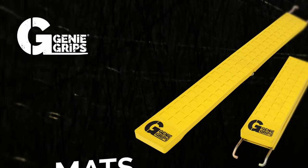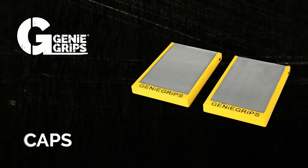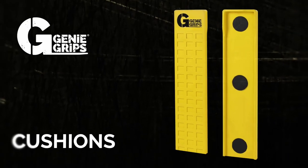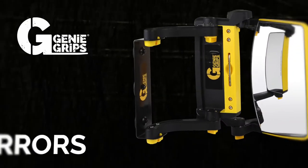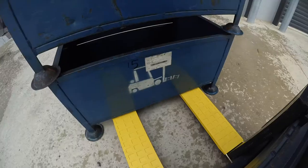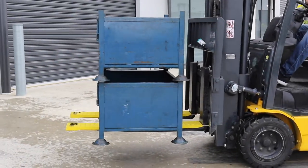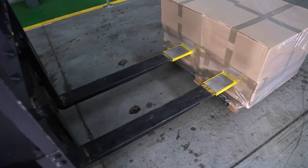GenieGrips mats, sticky pads, caps, cushions and loading mirrors were specifically designed to address forklift load shift and damage while providing safe, secure and protected product movement.